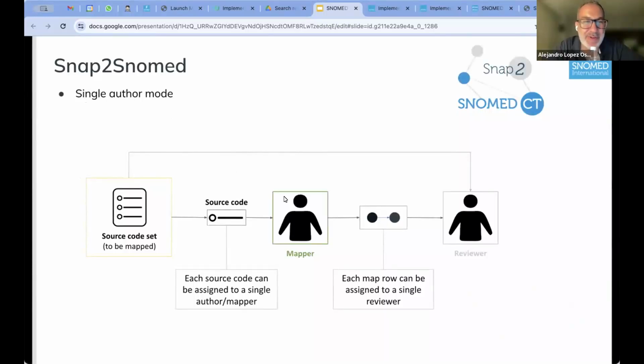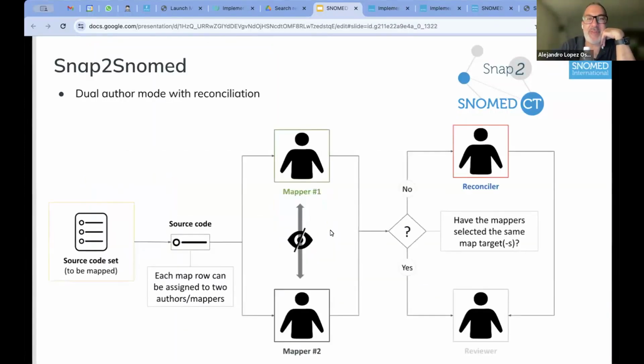So the workflow we had before in Snap to SNOMED, that we still have, is a simple workflow. You add any source code that you want to map, and that is assigned to a mapper, and the mapper creates the map, and then the map is assigned to a reviewer. When the reviewer approves, the map is approved, and otherwise it goes back to the mapper to be reviewed. It's a sequential single author review workflow. It worked really well. But some maps wanted to have some additional quality improvement layers, and they requested a dual author mode with reconciliation.